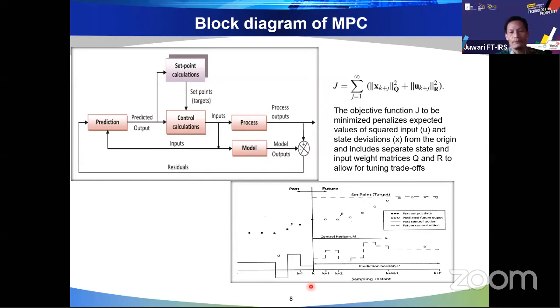In MPC, the controller has future prediction and also the past history trajectory. From this model, we calculate the optimization of the controller here to get the next step of the controller output, meaning the input to the process. If the time node is k, then the next is k plus 1, something like this.